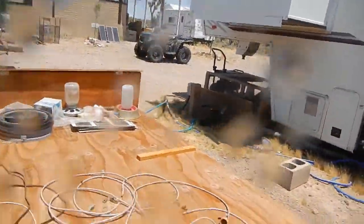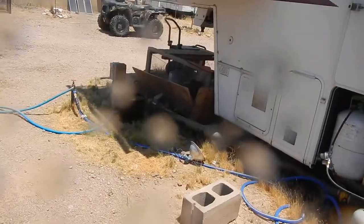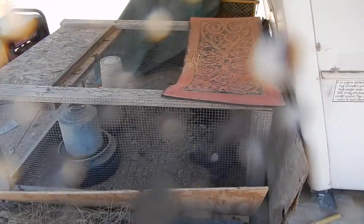But yeah, so we go in here. Oh yeah, it's a lot nicer in here now, a lot cooler, a lot more comfortable. They're liking it a lot more. So anyway, I just wanted to give you guys a little look at what I'm doing today. Just part of my work that I gotta do. I gotta hose these guys right here down too, make sure they're staying cool.